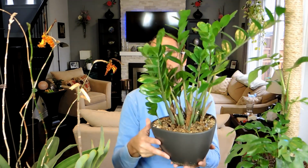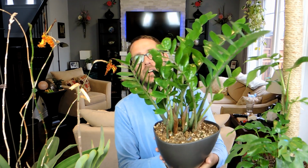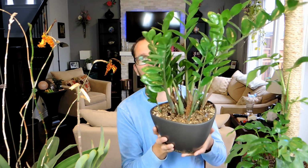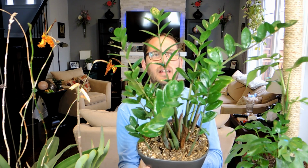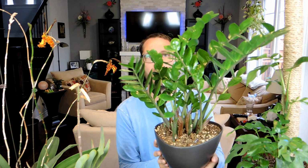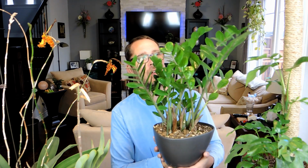One of my all-time favorites, and it's kind of underused, I guess because it's not typically pretty, there's no flowers that really take over, is the ZZ Plant. ZZ Plants are more pricey in the garden center, and I think that's why some people don't have them, because they look at a small plant and they don't want to pay the price, but they really are worth it.